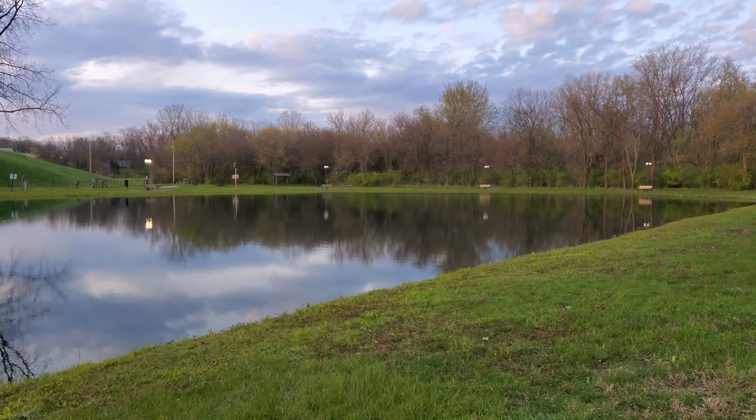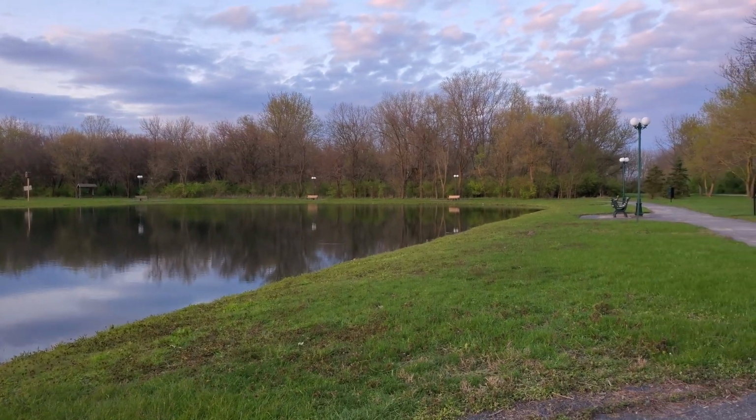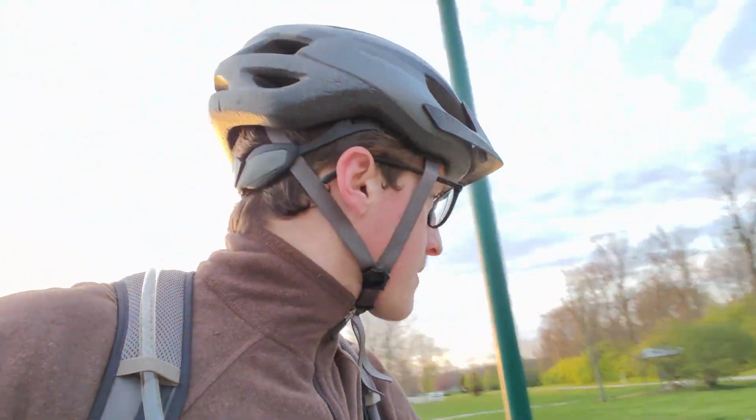Welcome back, everyone. Today I'm on location here at Angels Pass Memorial Park, and I feel this would be a nice way to conclude the past year and a half series of photography trips that I've been taking pretty much on a weekly basis, honestly. Anyway, park my bike here.